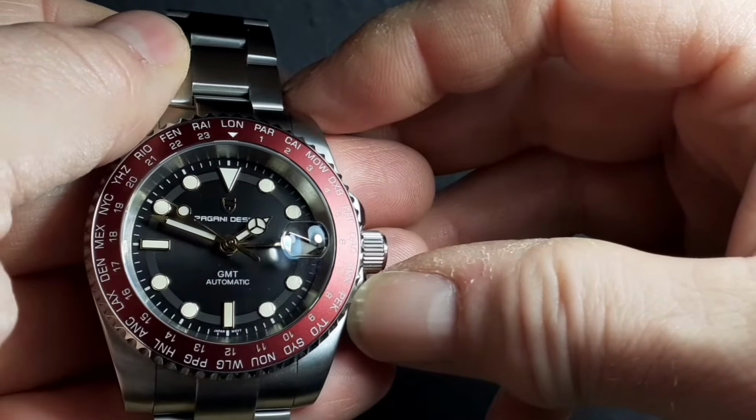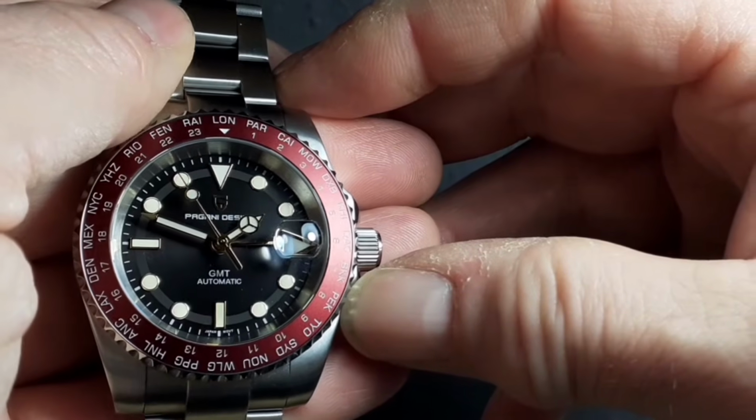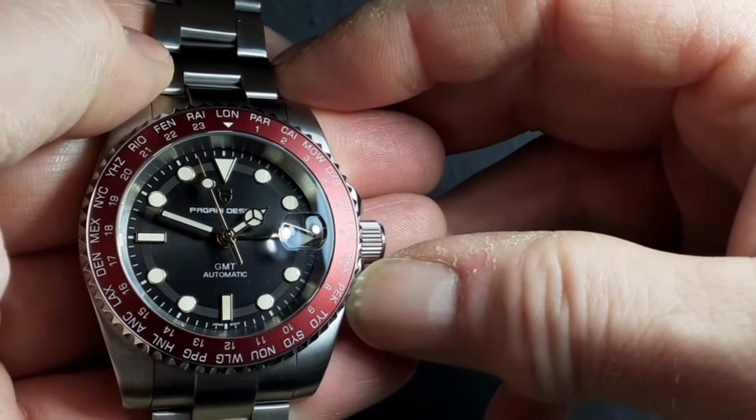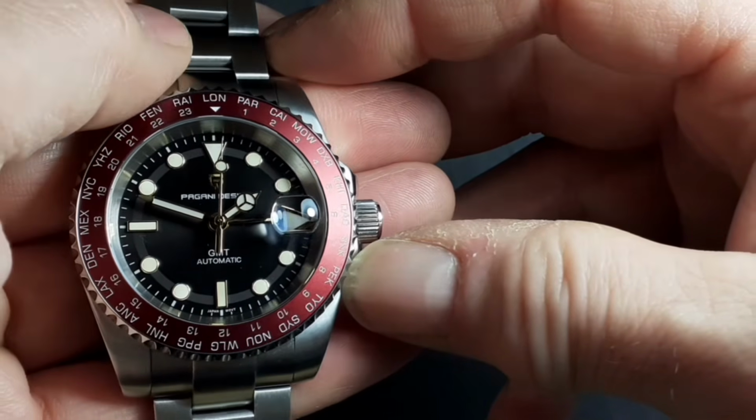As far as the timekeeping, it has been excellent. I did a review last week of the Pagani Design Field Watch, and that was keeping good time. This is keeping almost perfect time. I haven't had to adjust it in a week, and it's still tracking my phone perfectly.